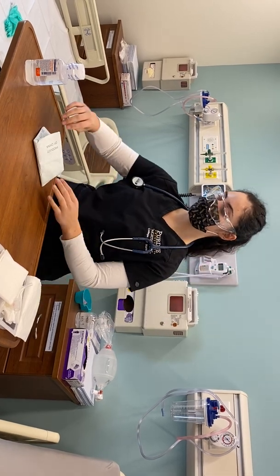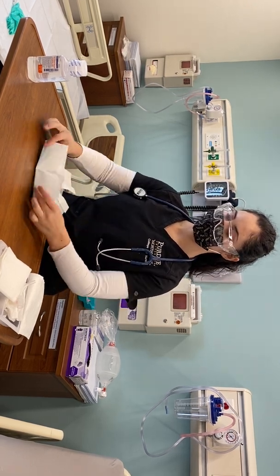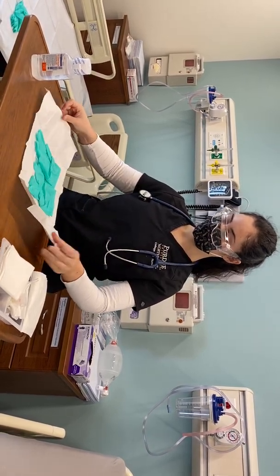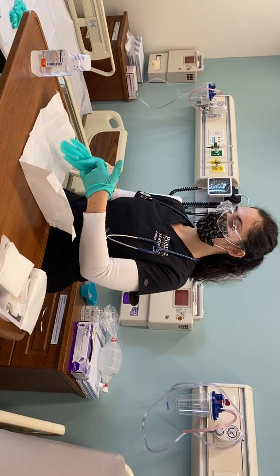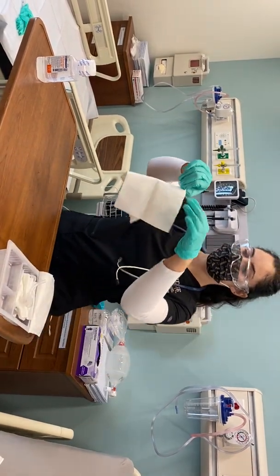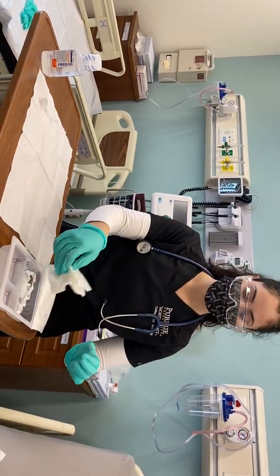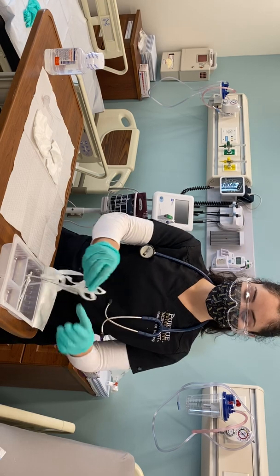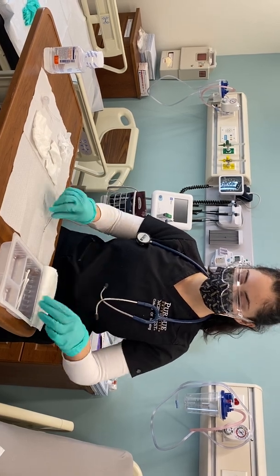Now I'm going to put the sterile gloves on. Okay, we don't need that trash. So now I'm going to take the drape, shining side down, and place it here. This is my sterile field. I'm going to take all my things out and put them here. It would all stay on the sterile field.